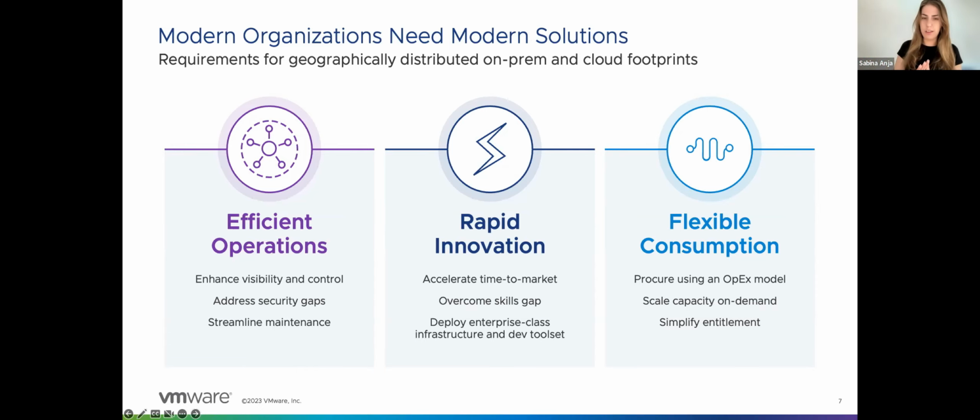Now, the last thing that every infrastructure needs is a flexible consumption model, running the private cloud like the public cloud. This is one of the reasons why there has been a rush to the public cloud at some point, because it's easy to provision. You know what you get. Whether the cost is high or low is not what we're going to discuss today, but it's more about the way it's being provisioned to you.